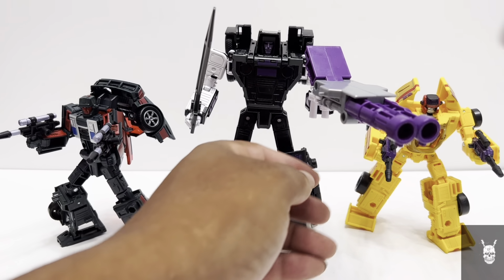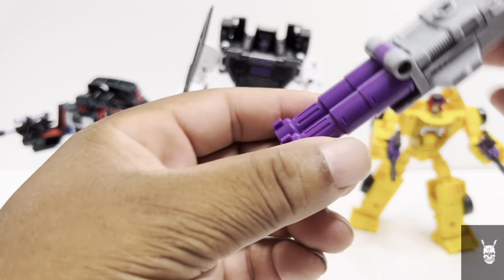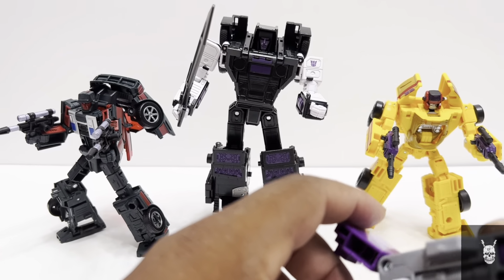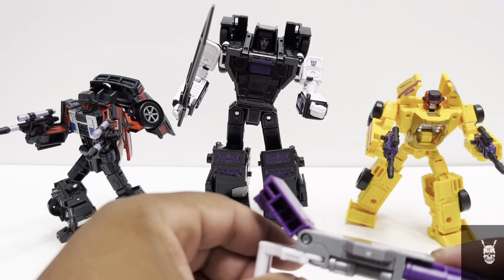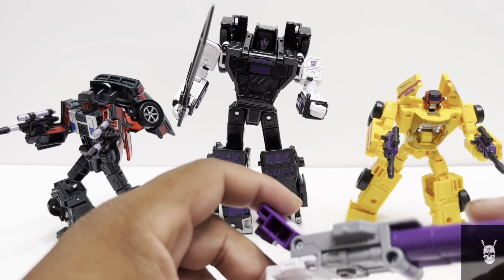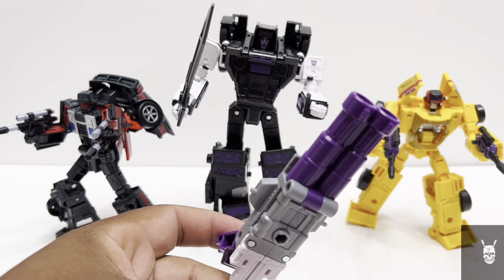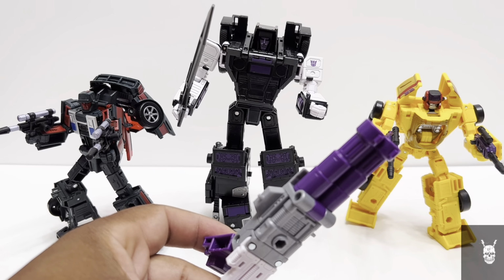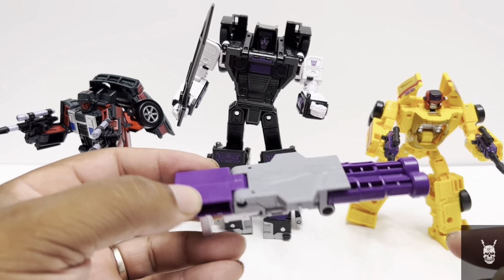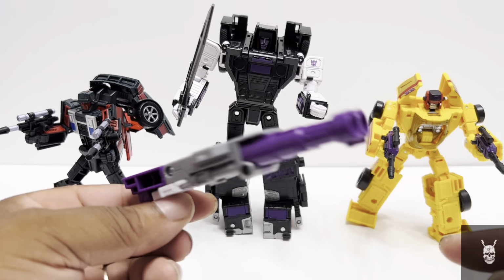I don't know. I'm not a big fan of this gun, I'm gonna be honest. I mean, it's probably fine for Menasor, but it's just super huge and wonky. So I'll probably just use it for Menasor, or the base mode. It's not terrible. It just seems a little bit too big in Motormaster's hand to me. I mean, he can hold it up just fine. There's no issues there. But there are third-party add-on kits that have a G1-esque version of Motormaster's gun from back in the day. I would probably just go ahead and pull the trigger on one of those, enhancing my figures when I can. So yeah, I don't hate the gun. I just don't necessarily like it for Motormaster.